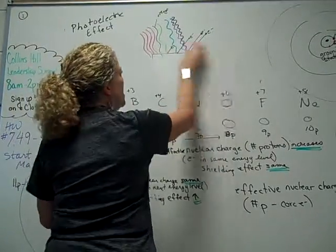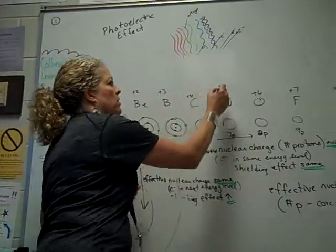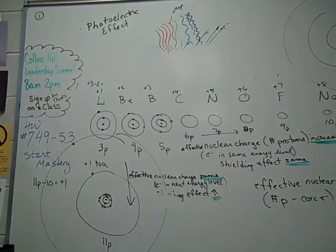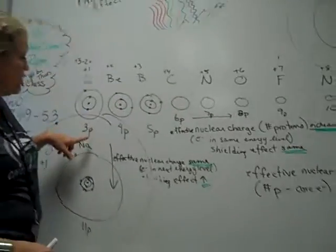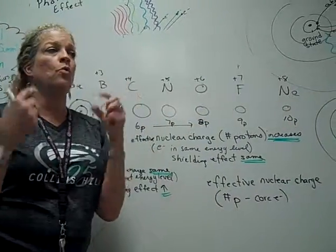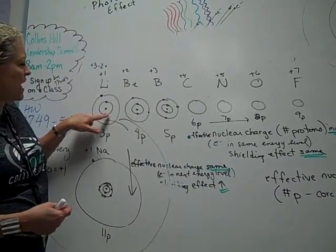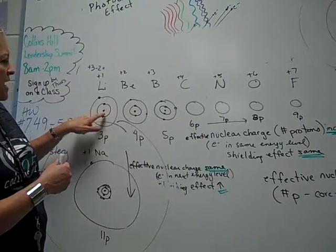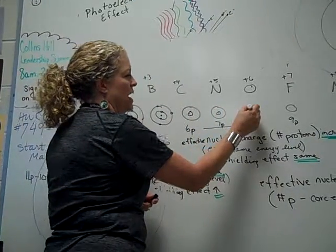All right, so you guys told me yesterday that as you go across on the periodic table, the size of atoms actually gets smaller, okay? And we said that was because the number of protons is getting bigger, while, yes, the number of electrons is getting bigger, but the number of shells of electrons is the same. All of these have an inner core of 2 electrons, every single one of them.